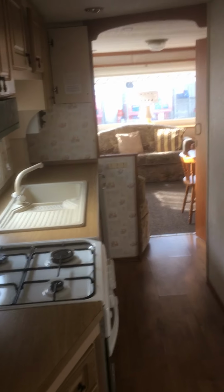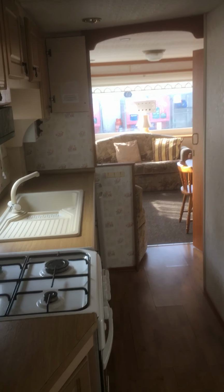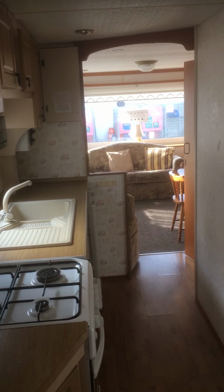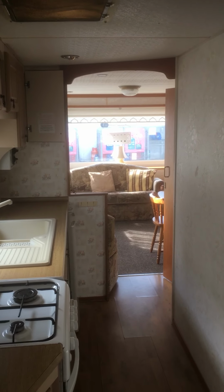It's priced well, I should say, sorry. 3 bedrooms. The gas and the water system will all be checked through, and of course we do our own transport. Thank you.